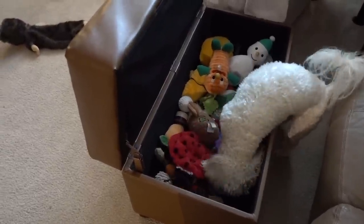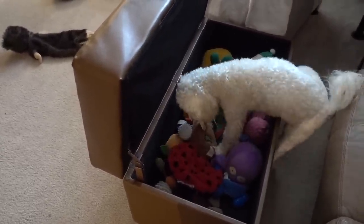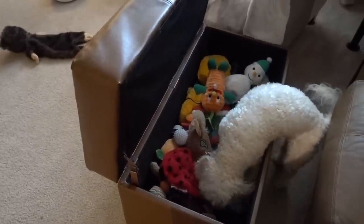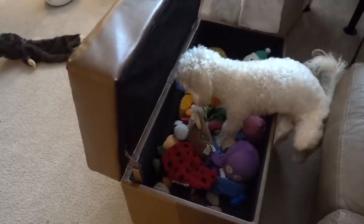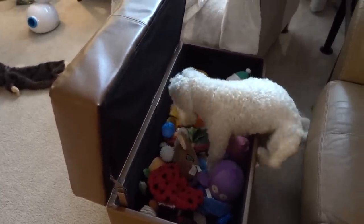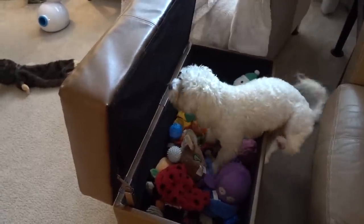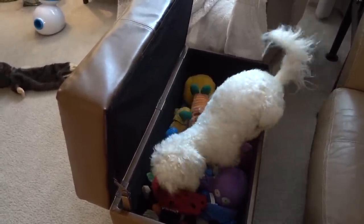Tybee. It's good stuff in here. All my toys are squishy. That's your ball? Come on out. Oh, Tybee, you're stuck. I'm stuck. I can't get in. You can do it. Push your hind leg up. There you go.